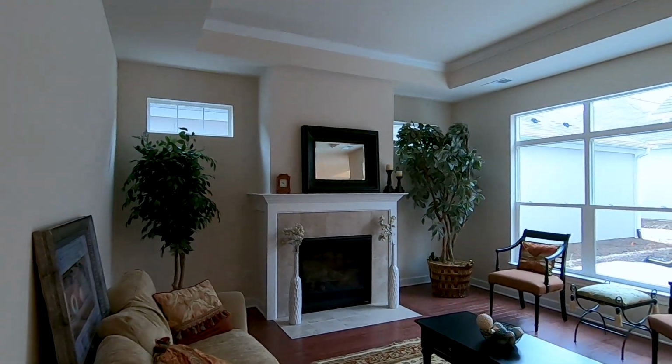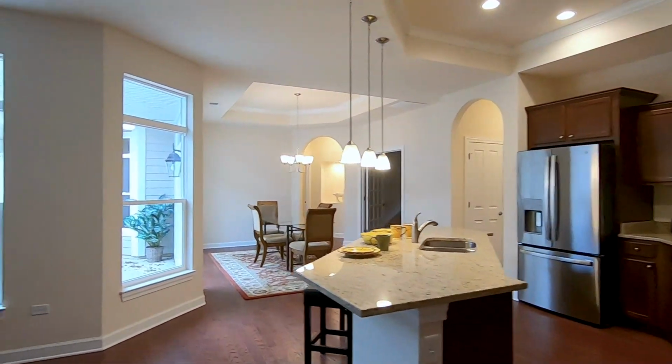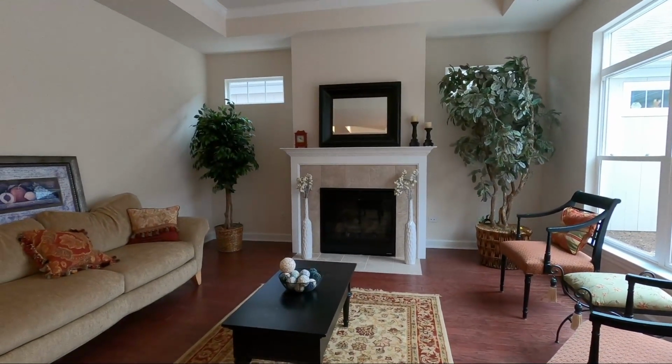Now here's your great room, right open to the kitchen, and then off in the distance is your dining area. Now it's a really good sized great room. You got a box tray ceiling, nice fireplace.